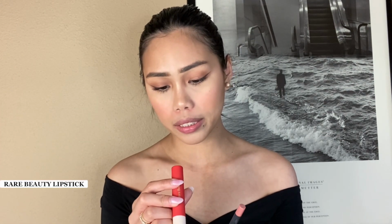Now, for my lips, I will apply lip liner first and I'll be using the Kylie Jenner lip liner in the shade Candy K. And then for my lips, I'll be using this Rare Beauty Matte Lip Cream in the shade Inspire. Now, to finish our makeup and to set my face, I'll be using the Urban Decay All Nighter Setting Spray.